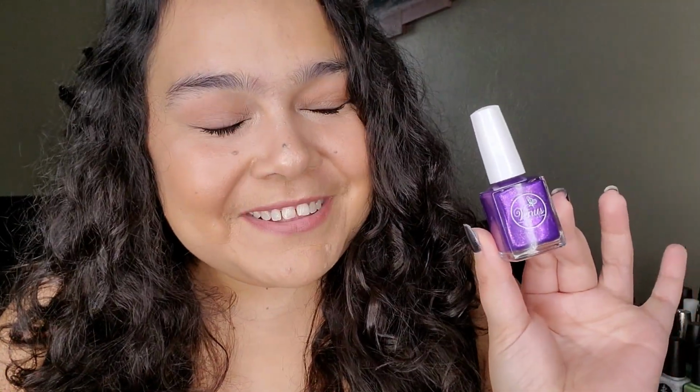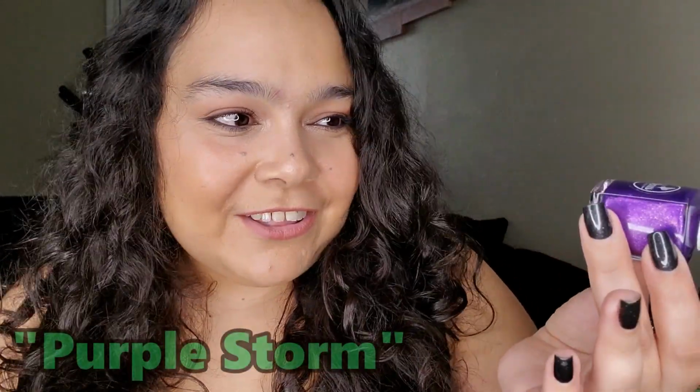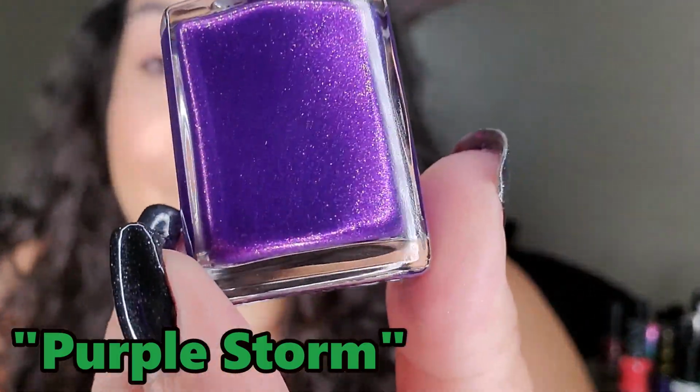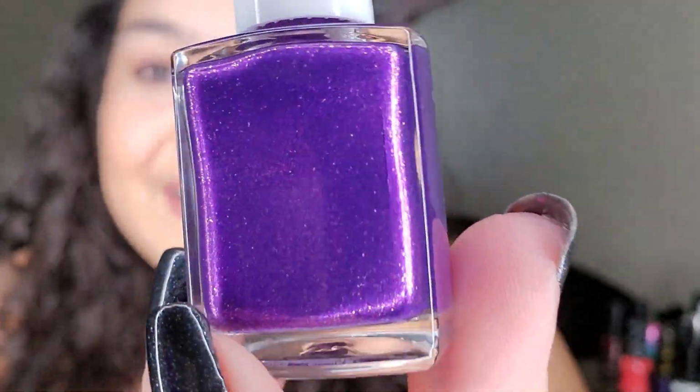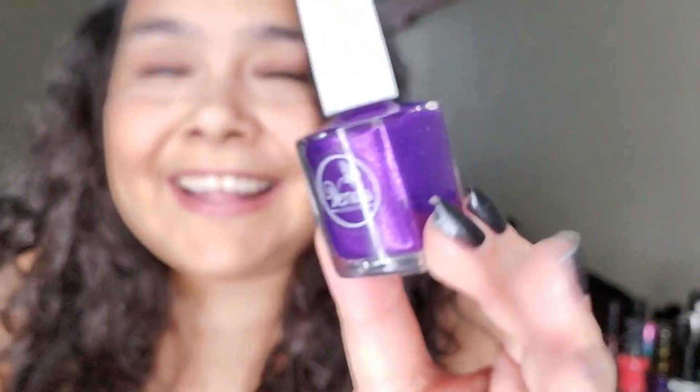Up next, we have one of my top picks from this collection, this fantastic purple. This is in the shade Purple Storm, and this amazing polish is being described as a deep purple base with copper sparks. I think that description is perfection, and this polish will retail for only $8.